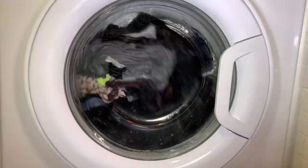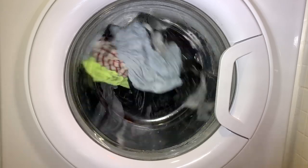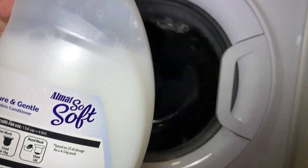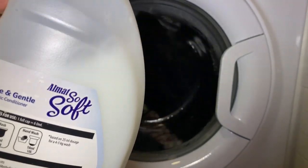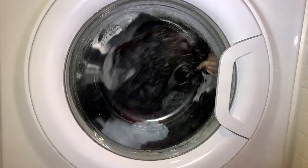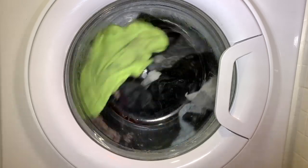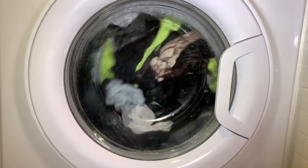This is Almat Soft. I've never used this before. It was about £2.20 for 120 washes. It's not too liquidy. Some of the cheaper ones are like water, but this has some consistency to it. Almat Soft, pure and gentle, seven-day freshness. It smells very, very nice. 120 washes in this container, which is 3 litres, or 25 millilitres in my dosage, which is like half a capful, or for a hand wash an even smaller amount.